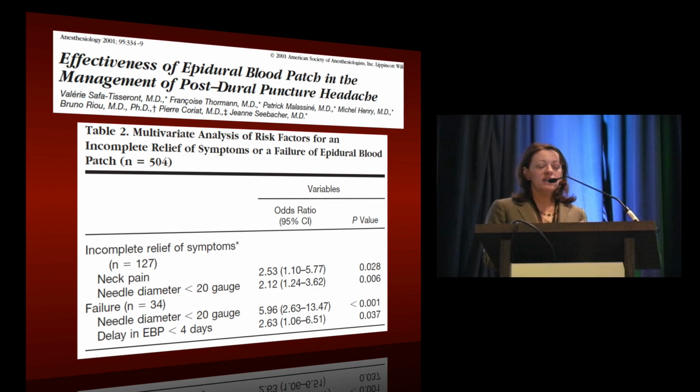This last study, same thing. They just looked at factors associated with lesser effects from blood patch, and they demonstrated that needle diameter was a factor associated with lesser effects, and also delaying the blood patch less than 4 days.